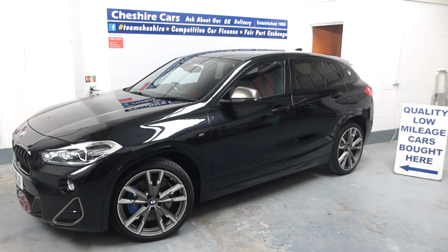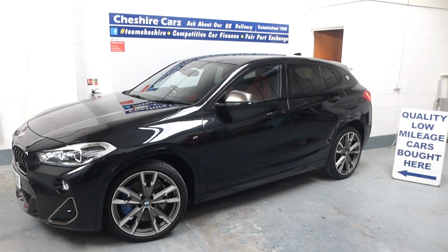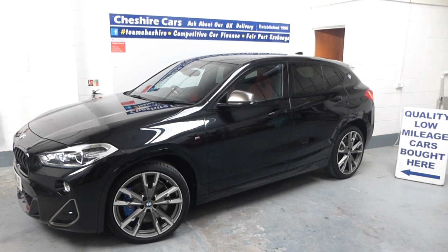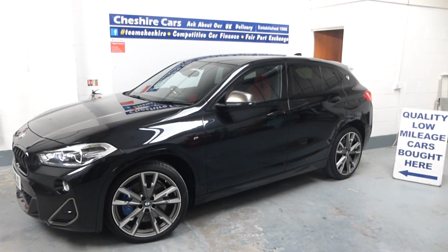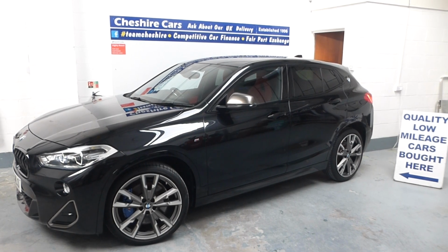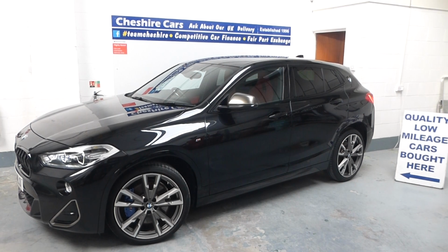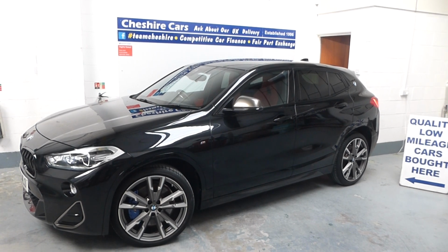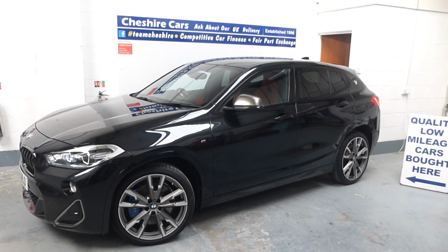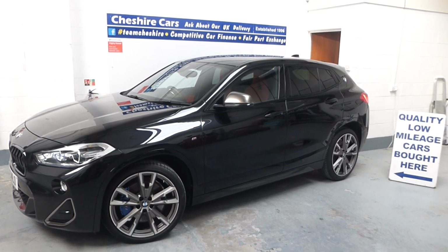We do set the bar very high, but we have this X2 M35i, which is simply delicious. It's in sapphire black with red interior, absolutely stunning. It's the M seating as well, so it's got the upgraded M seats and the M performance style seat belts. It has electric and heated folding wing mirrors. It has the double gloss black kidney grills and the bumper, which we fitted in gloss black, absolutely stunning.